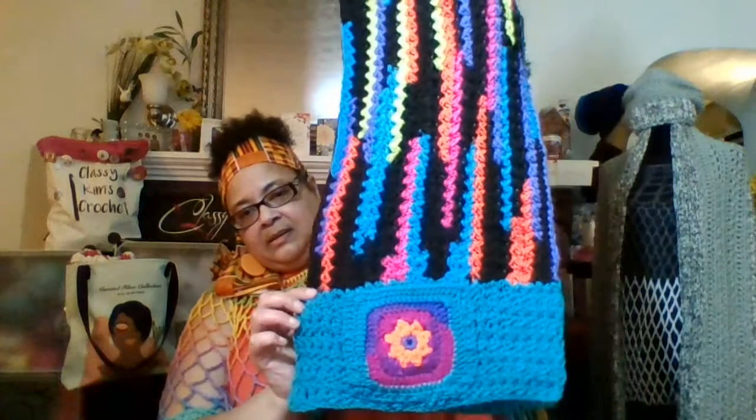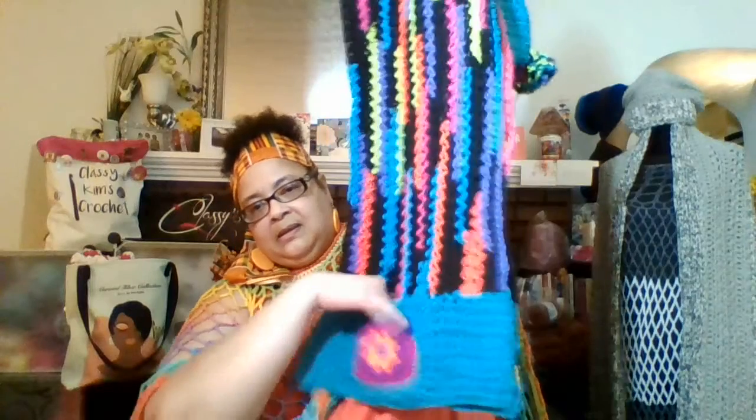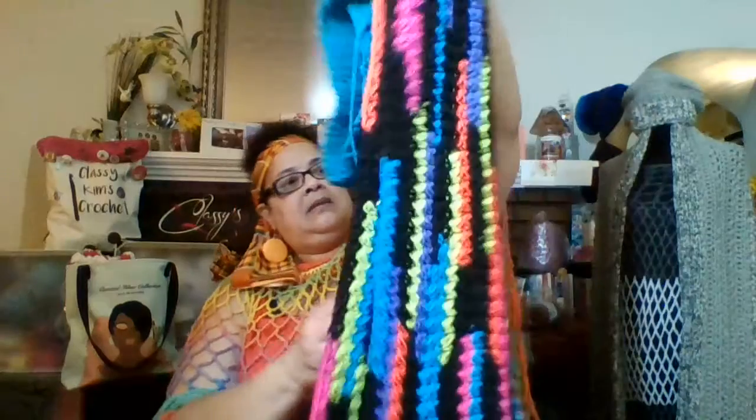And here's this, this is also a pocket shawl. And there's the pocket. Okay? That's another one. And here's the hat to go with it. I made this hat also on the Addy machine.